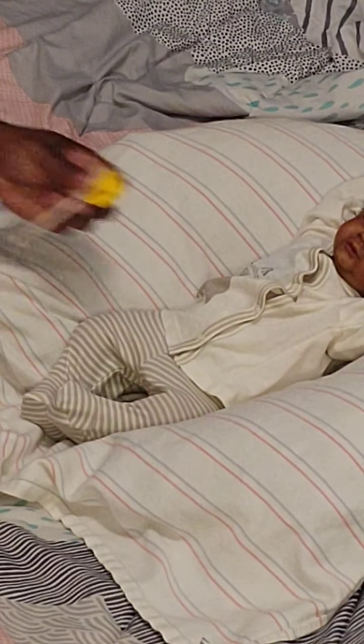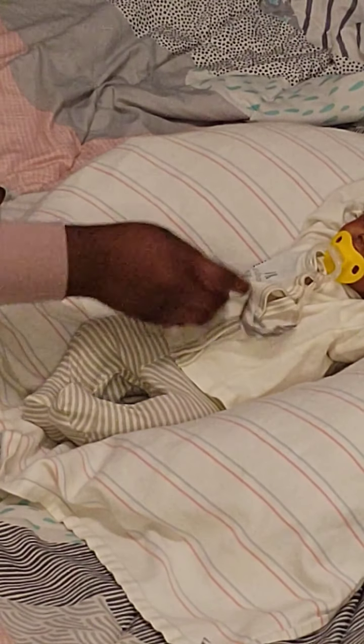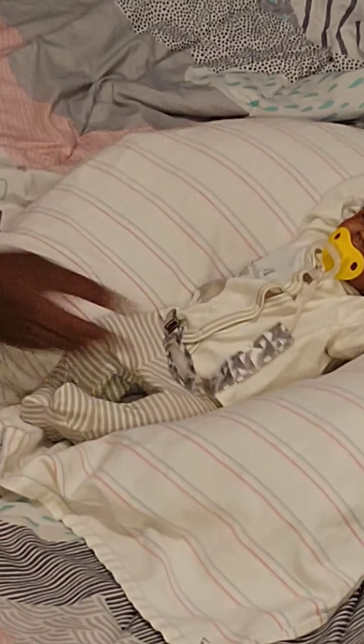He's so cute now. Let me give you a passy. I'm sorry. Okay, I'm sorry. Alright. Got the passy. Let me go get his bottle. Hopefully it's ready.